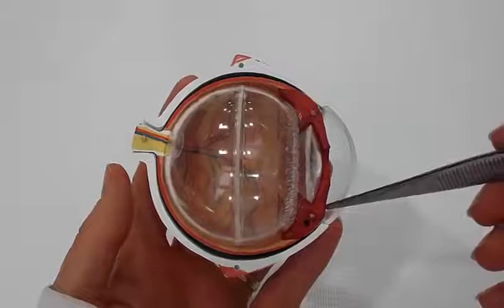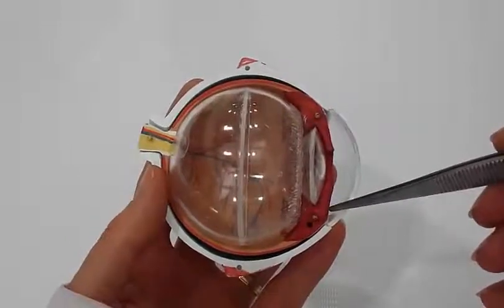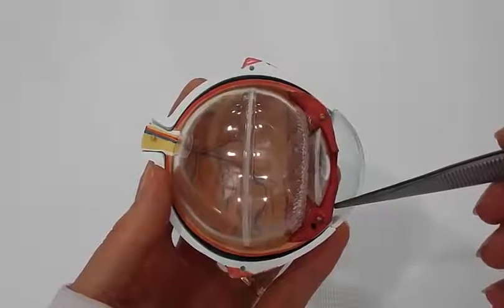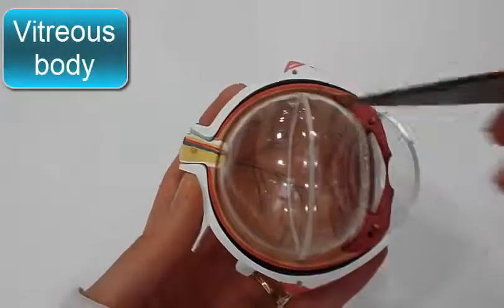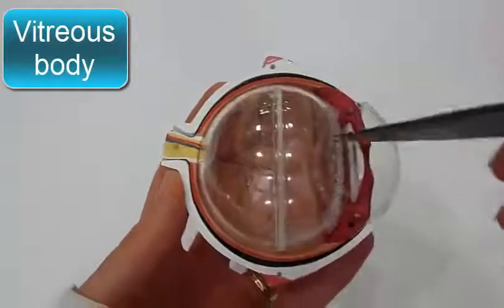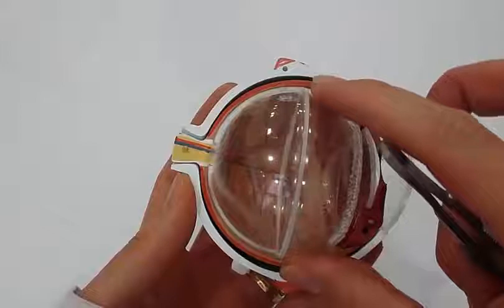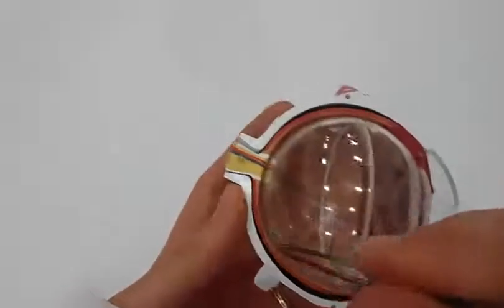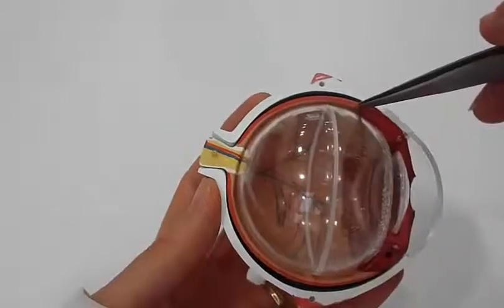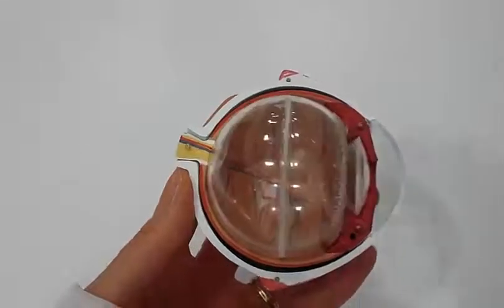Obstruction to the draining of the aqueous humor results in a rise in intraocular pressure called glaucoma. The vitreous body fills the eyeball behind the lens and is a transparent gel. It supports the posterior surface of the lens and assists in holding the neural part of the retina against the pigmented part of the retina.